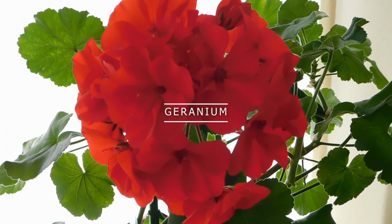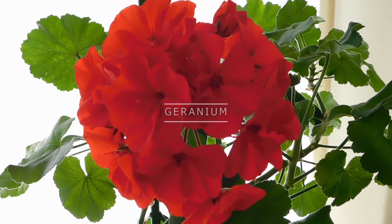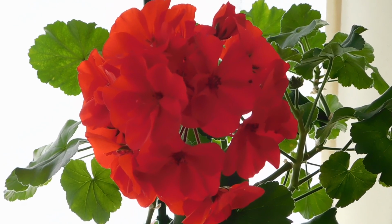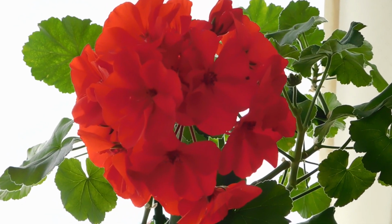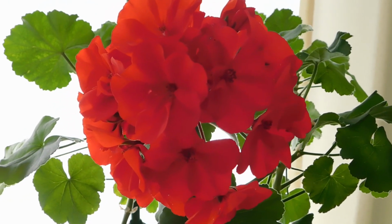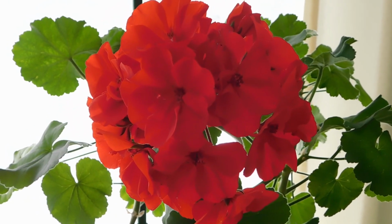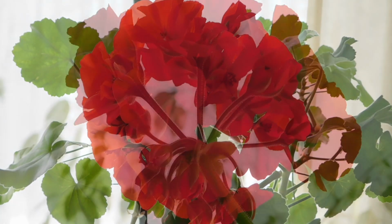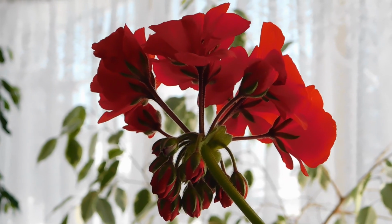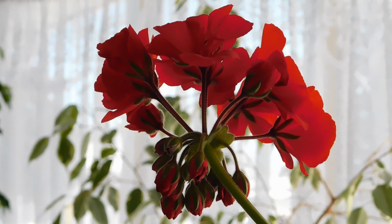Geranium. Say hello to geraniums, one of the most cheerful and rewarding flowering plants you can grow indoors. These beauties are famous for their vibrant clusters of flowers, their light citrusy scent, and their ability to bloom almost year-round with the right care. They love bright sunlight, so place them near a sunny window where they can soak up at least 4 to 6 hours of light daily.